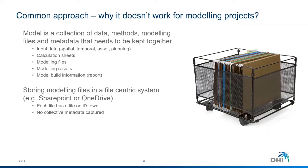Moreover, each of these files lives a life on its own. It goes through individual revisions or versions, and it's very hard to recreate any historical revision of the model as a whole. And in addition, there is no metadata that's specific to modeling.